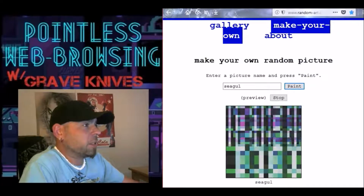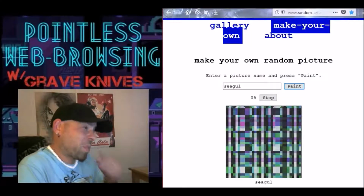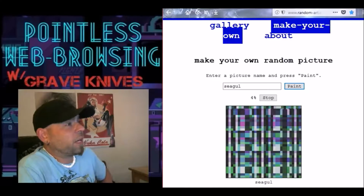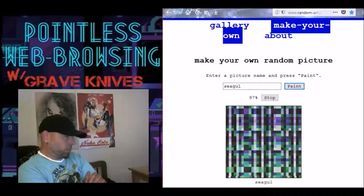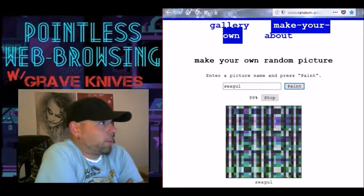A seagull. Wow. Well, it looks like a very pixelated image so far. And we're at 1%. Really? It's not gonna go this slow for real, is it? We ain't got this kind of time. I have an idea. Really?